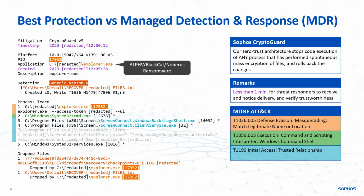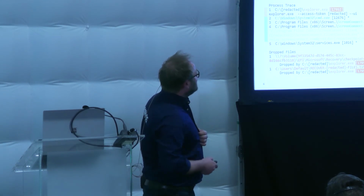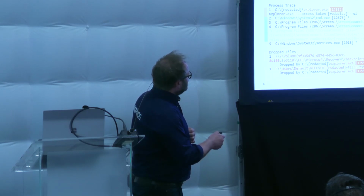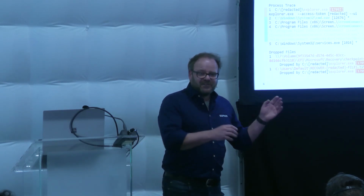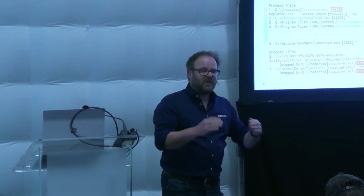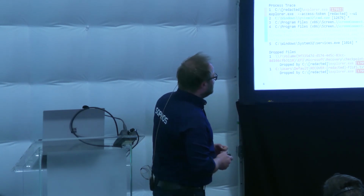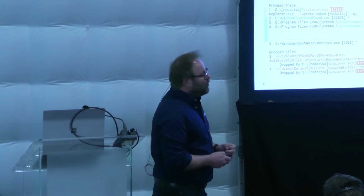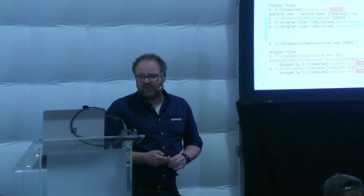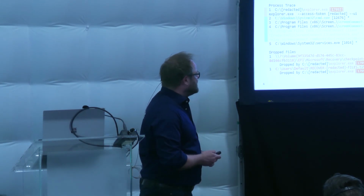What's interesting here is that the file came on the box at 5 minutes past 12, and at 6 minutes past 12, encryption started. So there was only 1 minute for this event to be uploaded to the cloud, processed, and for a human responder or even an automatic responder using machine learning to act on it and say we have to block this. So good protection is very important, especially when you're dealing with ransomware, and that's sadly enough often the case.